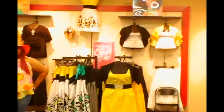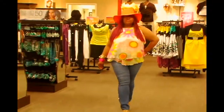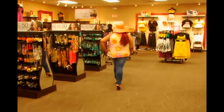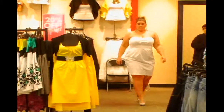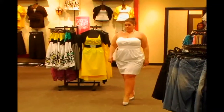With again, a denim jacket. I see you with that hat, girl. Work it. Ashley Stewart's orange sun dress. Sun hat, my apologies. Now to dress it up, we have Angie. Angie's back on the floor with a white cocktail cheetah print dress.